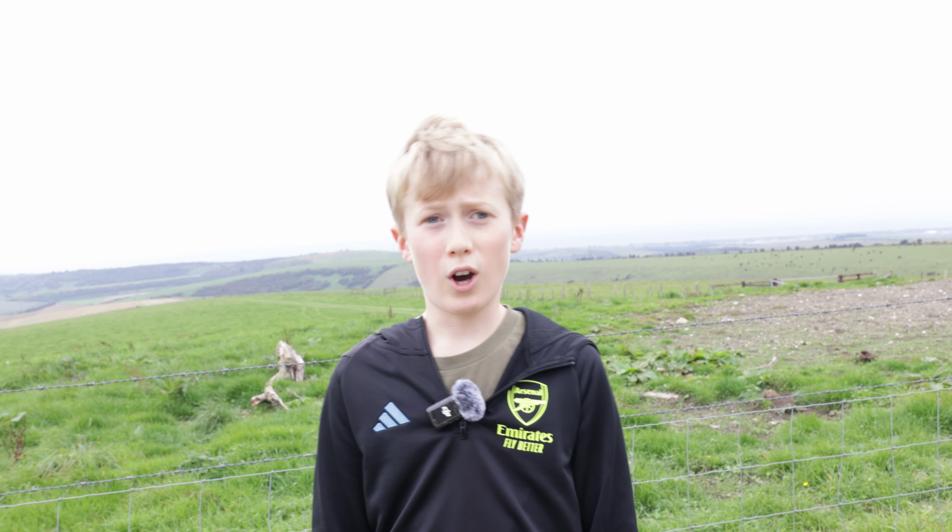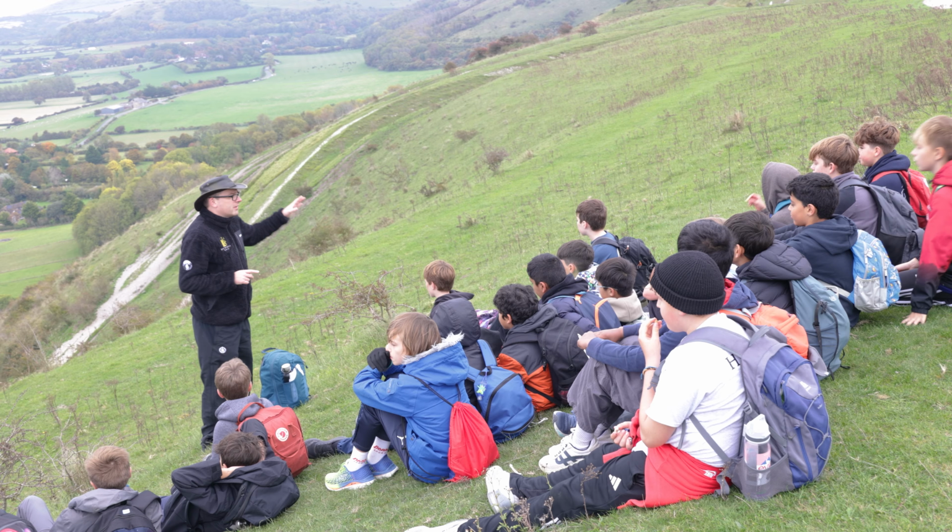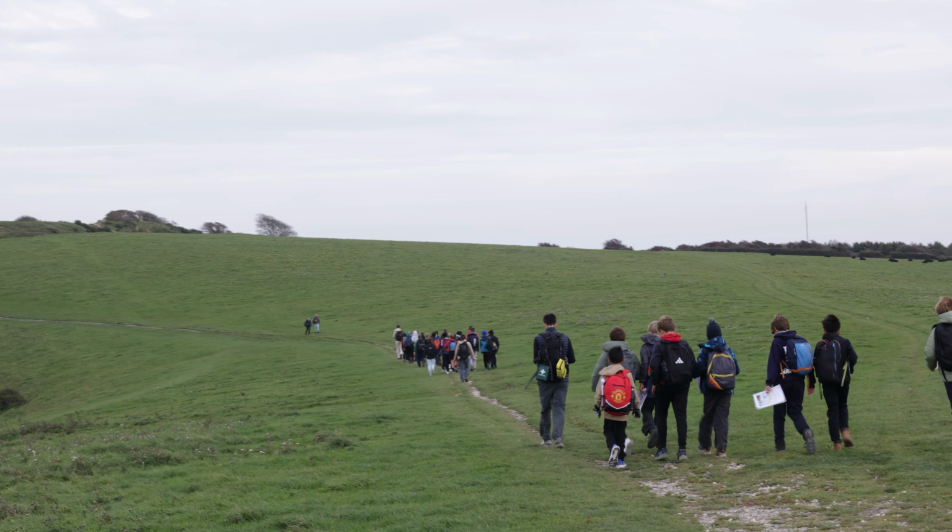I've learnt that the highest point around here is actually only 217 metres, although it does feel like we're quite a long way up in some places.